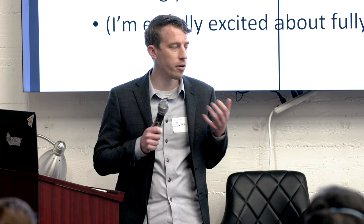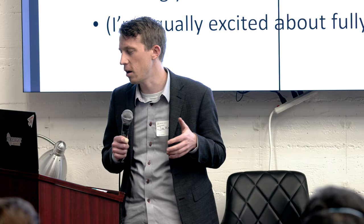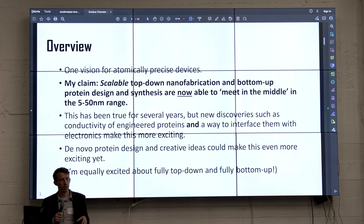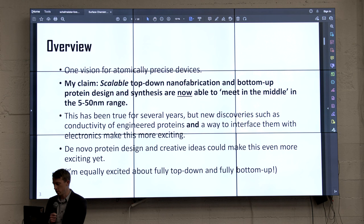And so my claim is actually a little narrower, and the excitement here is really behind one big discovery that I think should be more widely known, and I want to focus on it with this talk: new discoveries, particularly with engineered proteins being conductive and a way to interface them with electronics, make this particularly exciting. And de novo protein design and potentially creative ideas that could come from workshops here could make this even more exciting. And again, I'm talking about one instance of this, and it's not to say anything about any of the other approaches.